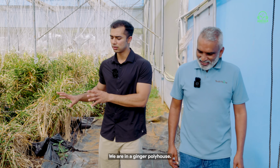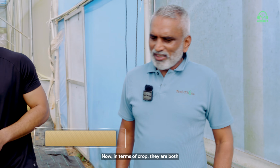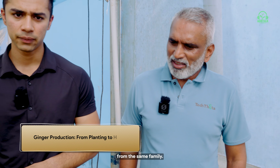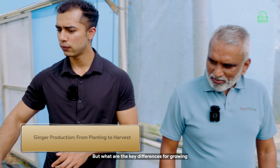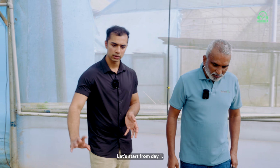We are in a ginger polyhouse. Like I mentioned, we'll be talking about turmeric and ginger. Now, in terms of crop, they're both from the same family. But what are the key differences for growing of ginger as against turmeric? Let's start from day one.